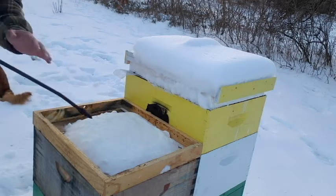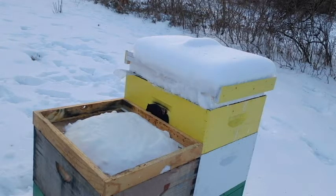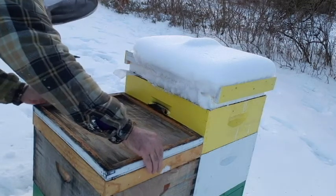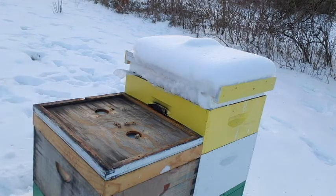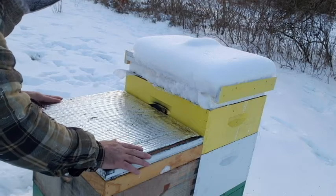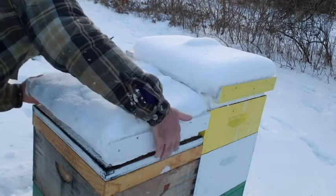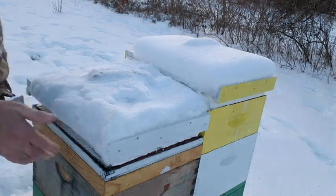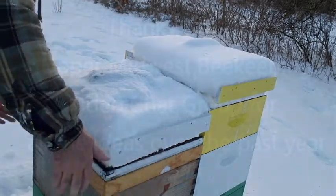I'm just trying to get it a little damp there, that's all. Now I'm going to put this inner cover on. Here we go. And a lid. And that's it.